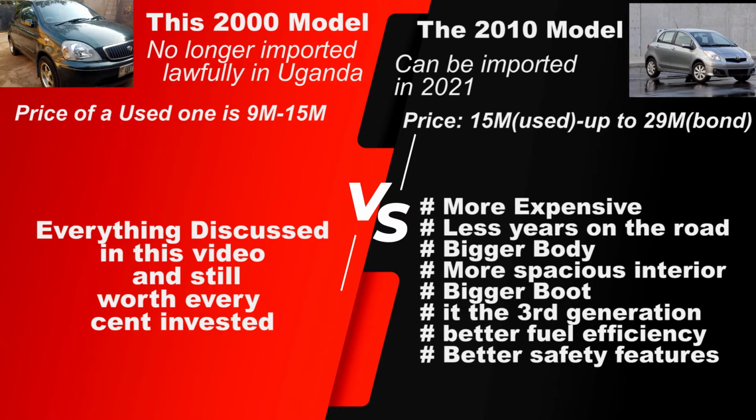However, you can get the same car still in the bonds. If you find it without number plates, then you will have gotten what we call new in Uganda. You get the current number plates at about 15 to 16 to 17 million. You can get a used one between 9 to 15 million depending on whom you buy it from or where you buy it from. So yes, it's still good, you can still buy it.